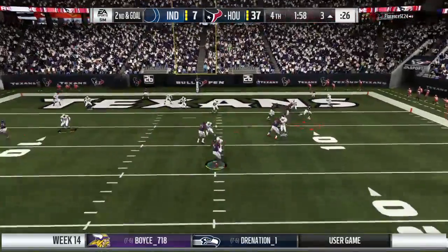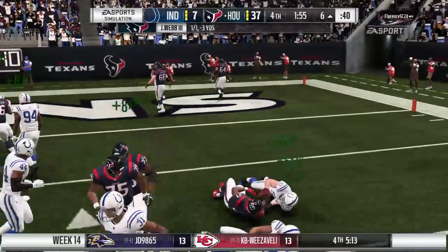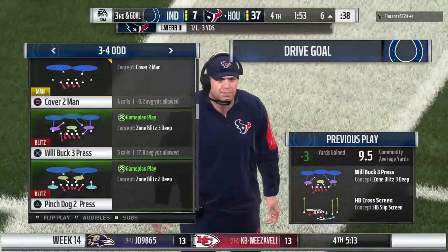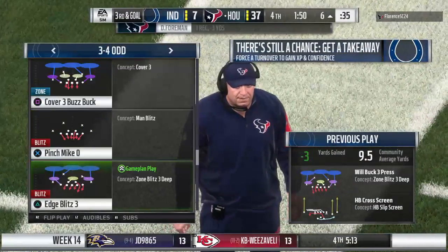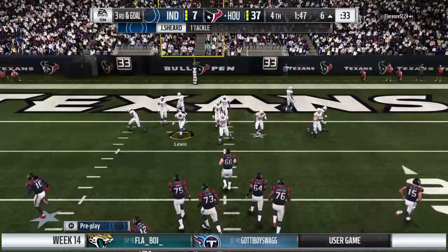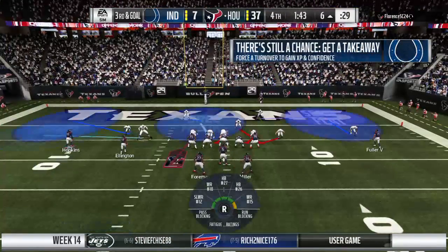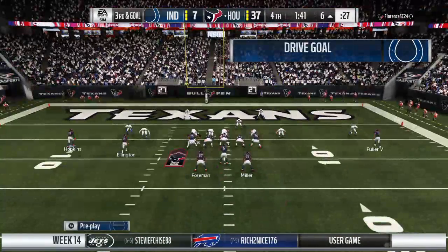And here comes throw number 1 for the backup QB. This will be caught at about the 6. And he'll get blown up behind the line of scrimmage, back at the 6. So he loses 3 yards there. Now third down. Well, they've been so good on third down all day long. Can they convert another here on 3rd and goal?